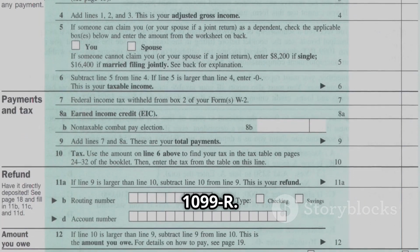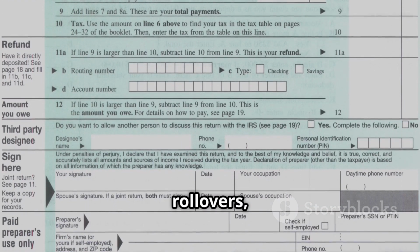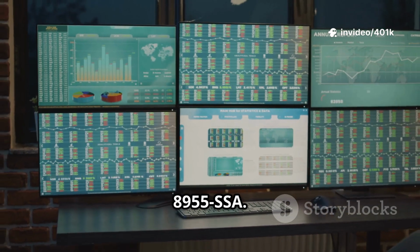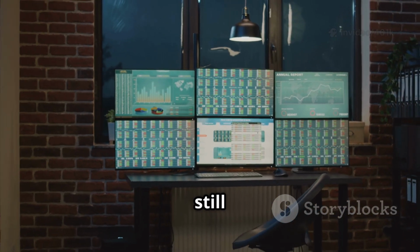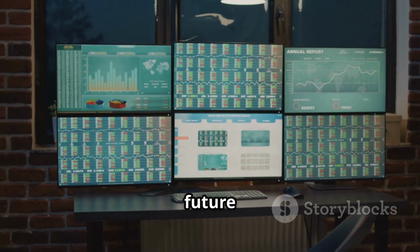Form 1099-R, used to report distributions from the plan, including rollovers, withdrawals, and required minimum distributions. Form 8955-SSA, reports terminated participants who still have balances in the plan. This helps the Social Security Administration track future benefits.